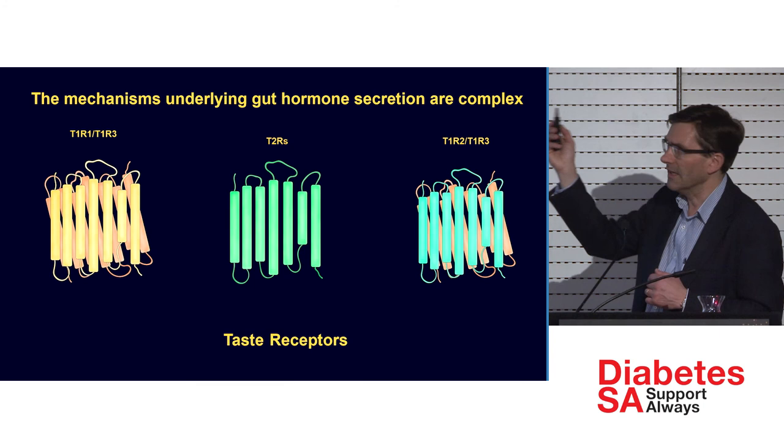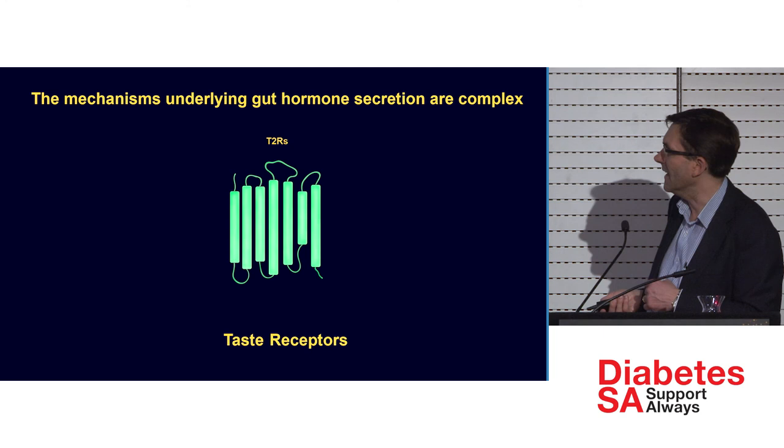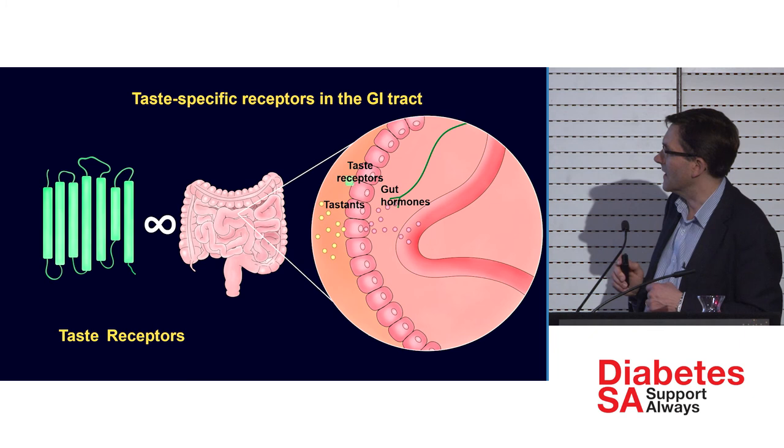We're going to talk a little bit later in the talk about how we might focus on those taste receptors that are in the gut. Because if we can put the right kind of tastant in the contents of the gut, we might be able to use that to stimulate gut hormones for beneficial effect.